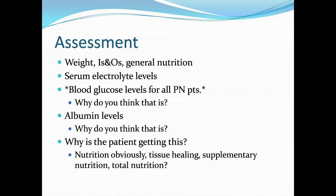Obviously, they're getting it because they need some parenteral nutrition, but are they getting it because they're able to eat, but we're trying to increase the amount of protein and other nutrients they're getting to help with tissue healing? In other words, maybe somebody's got really bad burns or something and they're able to eat, but they have to do a lot of wound repair and they have a lot of tissue healing. So we want to give them even more nutrition because, again, it takes a lot of energy for your body to repair tissue.